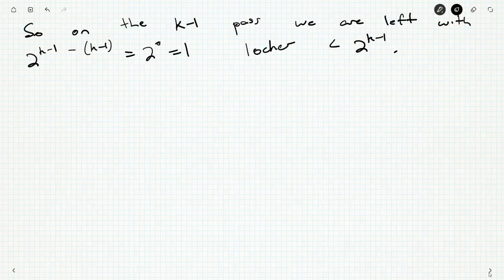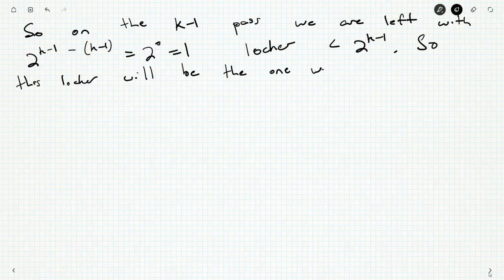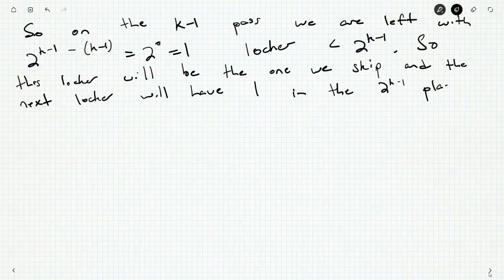So since it's exactly one locker less, the first locker on our first pass, since we're increasing, we have one locker with the 0 and then the next with the 0. The next one will have a 1 there. So this locker will be the one we skip. And the next locker will have a 1 in the 2 to the k minus 1 place, as desired. I think this could be a little cleaner, but everything that needs to be there is there. And based on our earlier comments about 2005, great, we're done B. Now it's on to C.